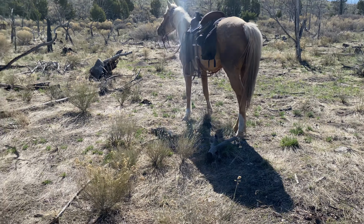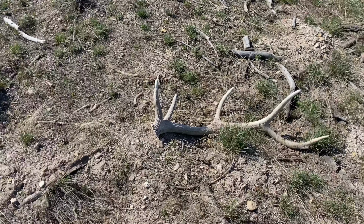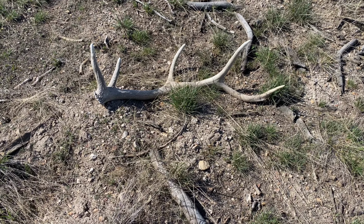All right, guys, just combing through this burn. Karsten's over there, but got an elk shed finally. Not a bad one.